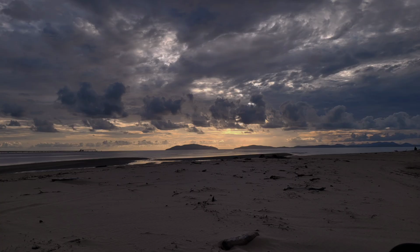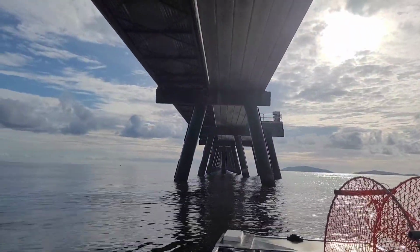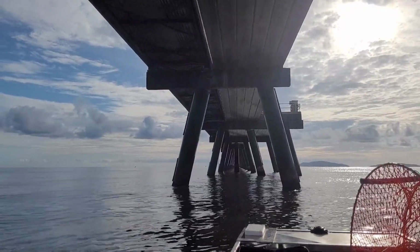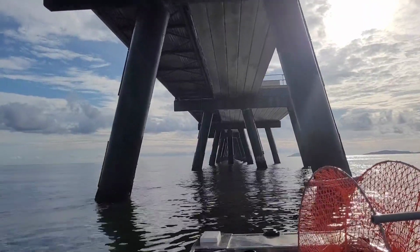Dan and I are up nice and early in the morning. We're going to go for a bit of a fish. If you leave it much later than 9 or 10 o'clock, it gets way too windy and choppy with the water. And in a small boat with saltwater crocs in the water, we were not going to risk that. So we're starting our fishing underneath Lucinda Jetty.